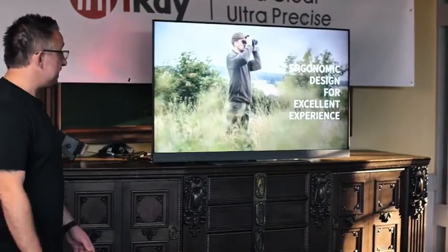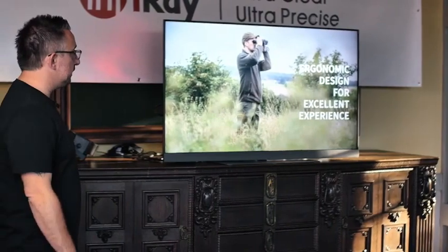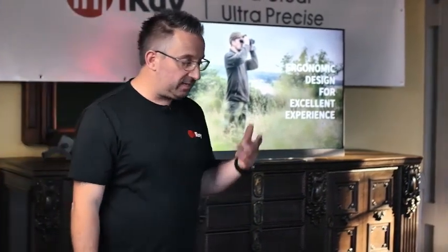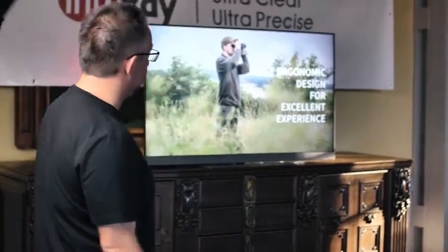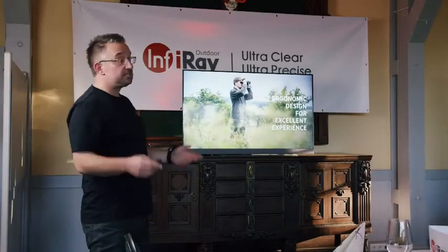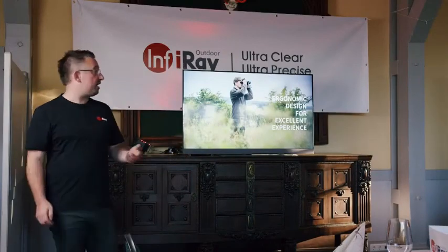Ergonomic design for excellent experience. I think this sentence is self-explaining. This is what we as InfiRay want to fulfill, and this is what we as hunters would like to have.